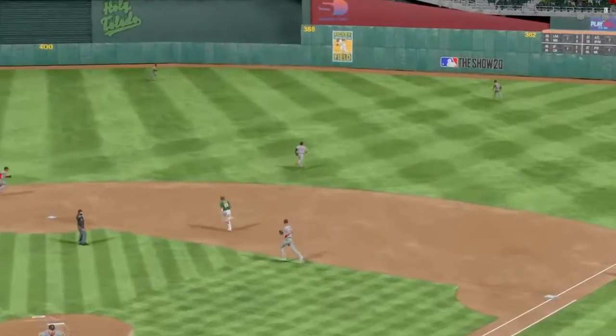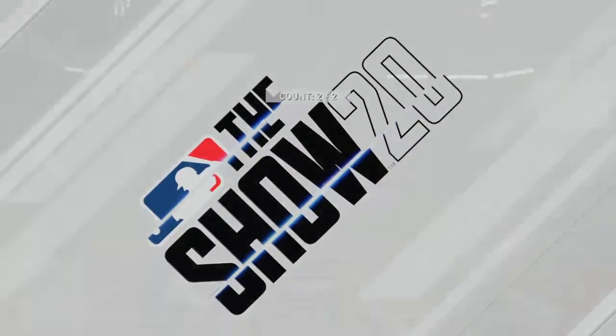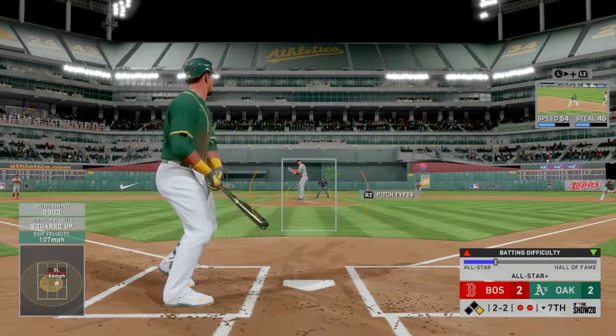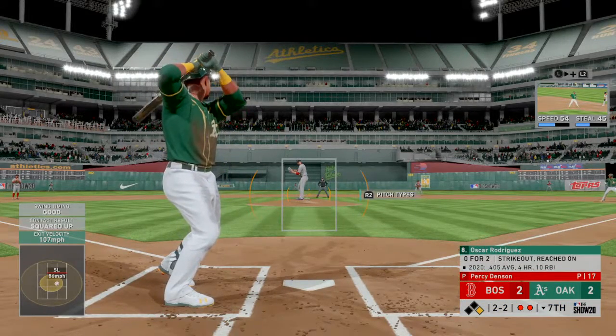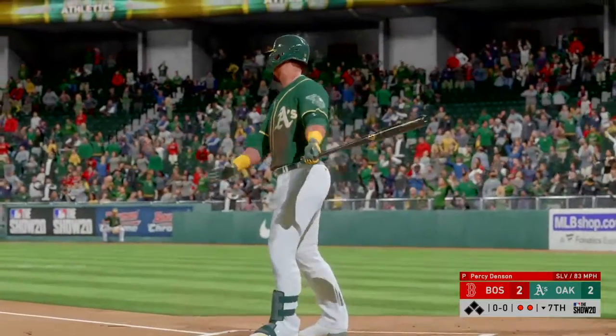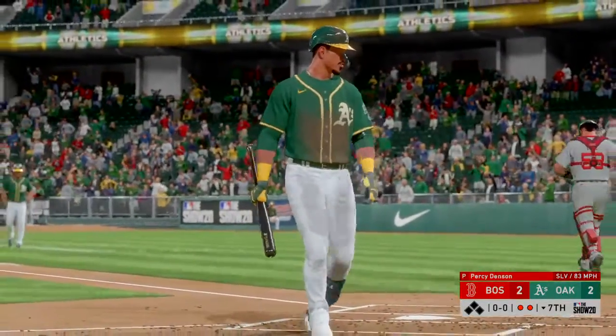You know, D-Row, in today's game, it's not easy scoring in the late innings, so that RBI base hit to tie things up comes at a really good time. Yeah, I say it's not easy. They got 11 guys in the bullpen. A swing and a miss. That retires the side, and that will do it.